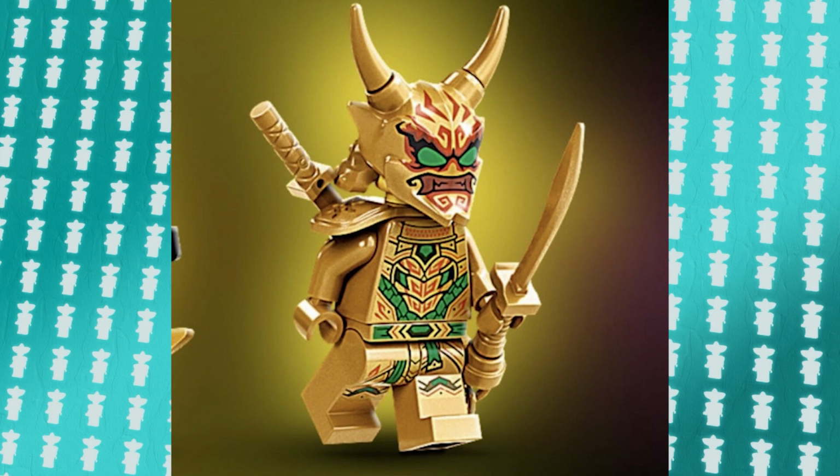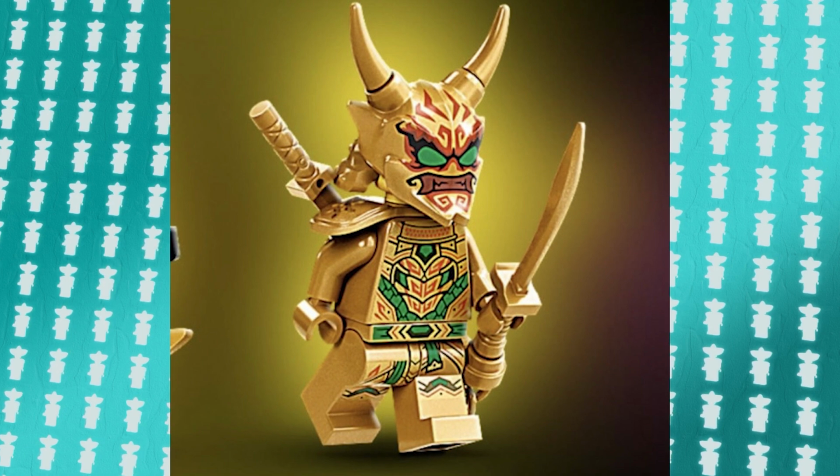Like, you would never think a gold Oni, because Oni are bad and dragons are good. So you would think it'd be a dragon golden Lloyd, but it's an Oni golden Lloyd. Again, I'm just going to say it again. It's a really, really cool figure. And the craziest thing is an Oni riding a dragon.